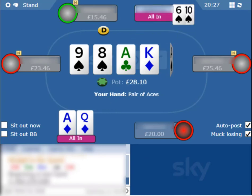We get called by the straight flush draw, and sadly, we improve on the river, but he improves further. And we lose the pot, but not going to complain too much. Happy with the way I played the hand. Another situation of operation success, but the patient still snuffed it, I guess.